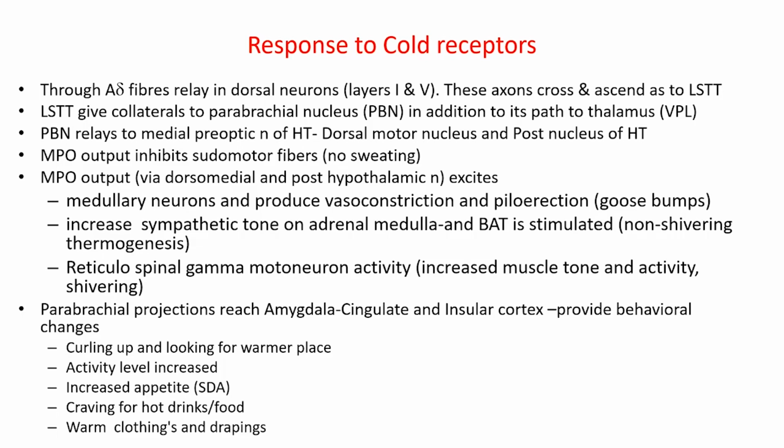Medial pre-optic nucleus output inhibits the pseudomotor activity, hence there is no sweating, because now it is cold. Now the medial pre-optic nuclear output via the dorsomedial and posterior hypothalamic nuclei excites medullary neurons to produce vasoconstriction, or increased sympathetic tone. That means there is a vasoconstriction, and then there is piloerection. Piloerection means there are goosebumps, the formation, that is the erector pili muscle is being activated, that produces extra heat.